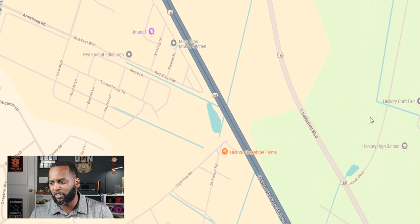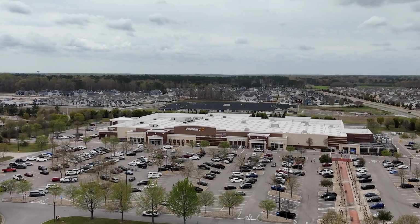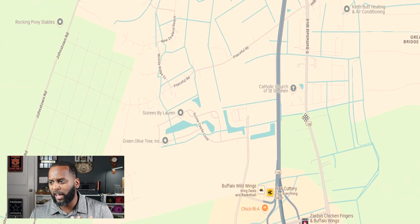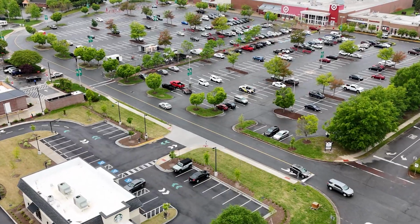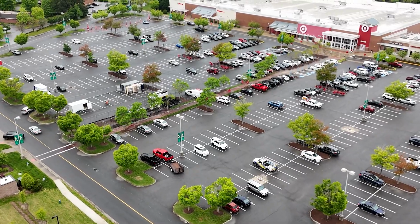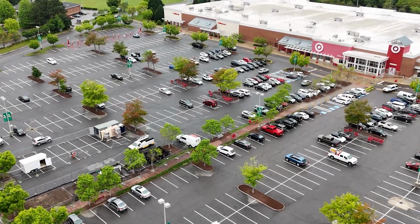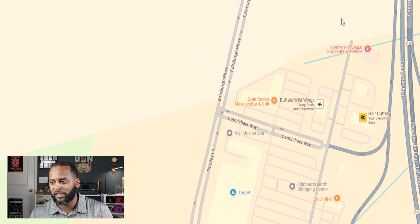But then you have your Hickory area here as well, where you have Hickory High School, Hickory Middle School here, and then you come back up this way towards here, you'll see you have your Chick-fil-A, you have your Target, you have your Buffalo Wild Wings, you have your Grand Rodeo Mexican Bar and Grill, which is basically a restaurant chain here for Mexican food. Then you actually have your Barrel Room, and you have just amenities here in the local vicinity.